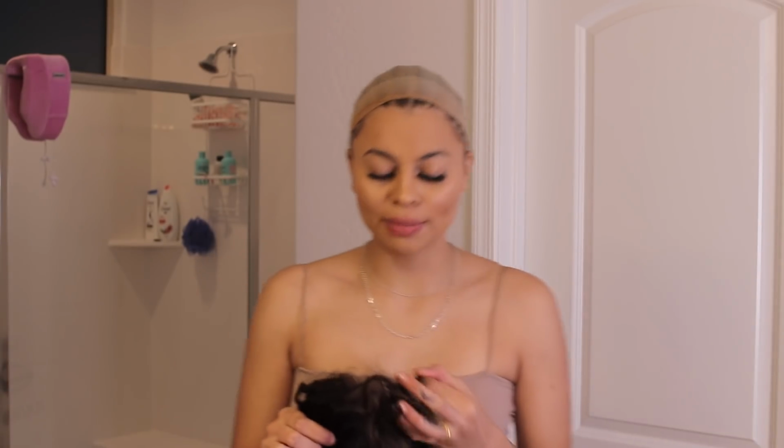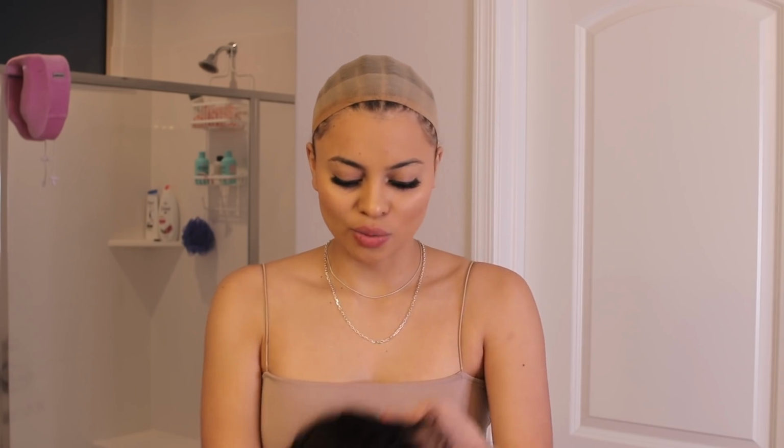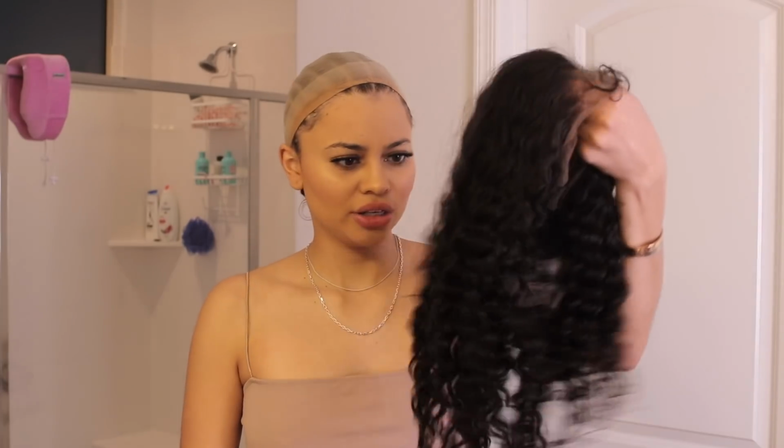So this is the same wig, but this one is 16 inches. Now the reason I got this is because I wanted to compare, because when you buy curly hair online, I've done it before, I bought bundles and I bought 18-inch curly bundles and I get them and I'm like, damn, this shit looks short as fuck. So I wanted to see what 16 inches would look like on a curly wig, and this is the length you get, so let's try this on.